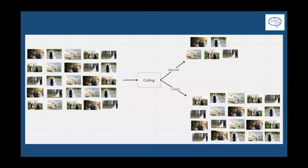Next slide. And here's a rough demo of what culling actually looks like. So there's a large batch of images, as you can see on your left, and from that batch, a small subset of images are selected, and the rest are culled based on several criteria. And throughout this presentation, we'll be speaking to what this criteria actually is. Next slide.